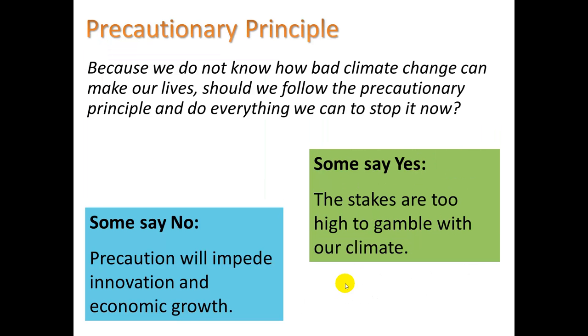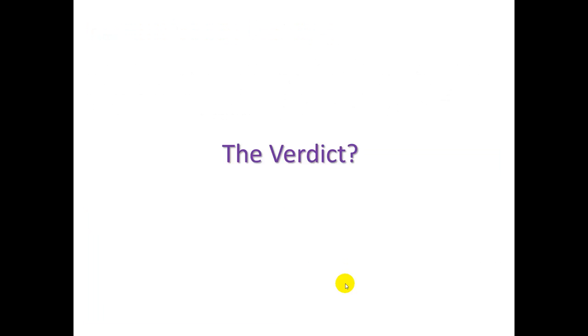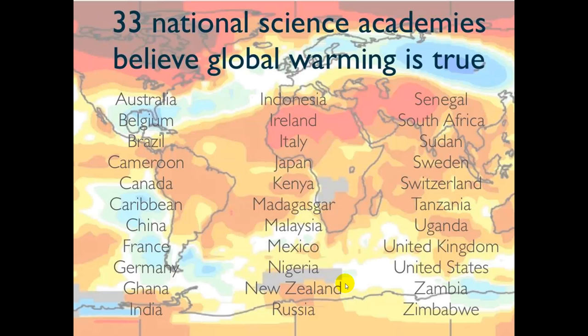Precautionary principle, though, should we be reducing? Some people say that slowing down our economy to try to reduce CO2 emissions will impede innovation and economic growth. Other people say, yeah, but the stakes are too high to gamble with our climate. This is a good discussion for after AP. What is the verdict? Well, let's just say this.